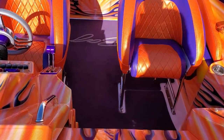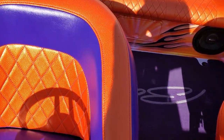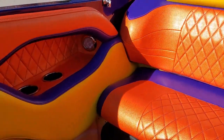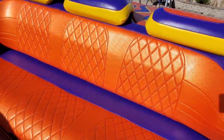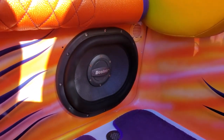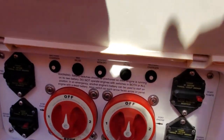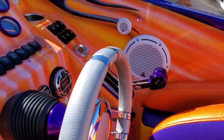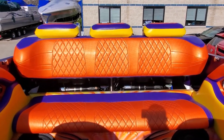Very comfortable layout. These integral steps make getting in and out very easy. Back seat, excellent. Boston acoustic subwoofers. You'll notice the Westerbeek switch. This boat is plumbed for a generator. No generator is included. However, it is set up and ready to go. Dual battery switches. Turn the power on. Push button power engine hatch goes up smooth and quiet.